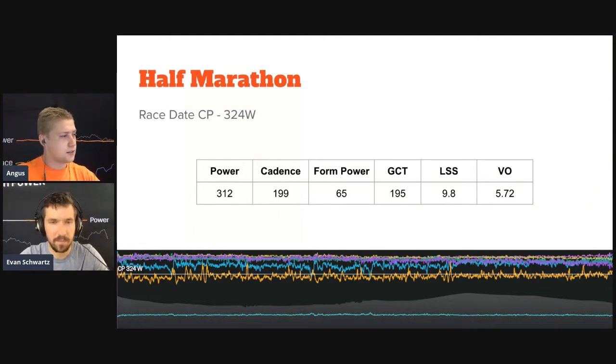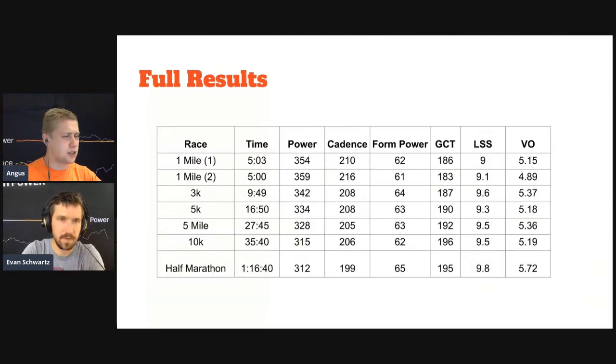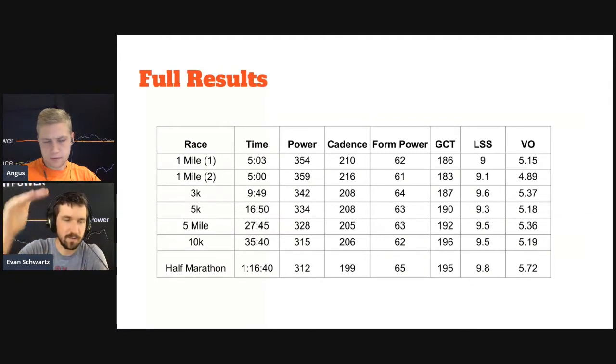Absolutely. Cool. Do we want to move on to, I think we have takeaways here, or are we comparing? We have the full results next. So yeah, let's hit the full results. Sure. Full results. So here we can see these go in order of duration for the race distance.